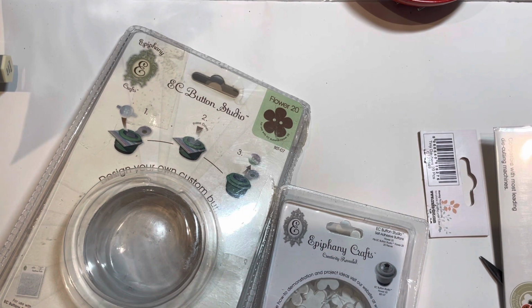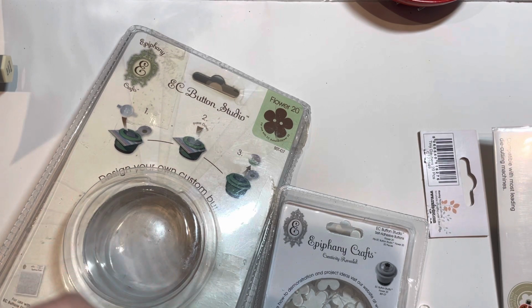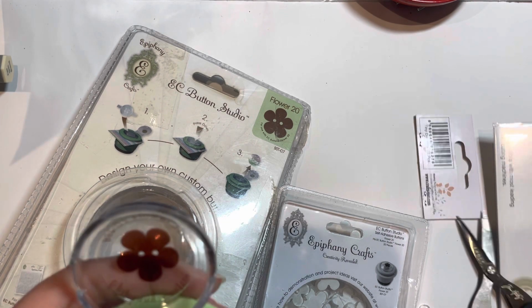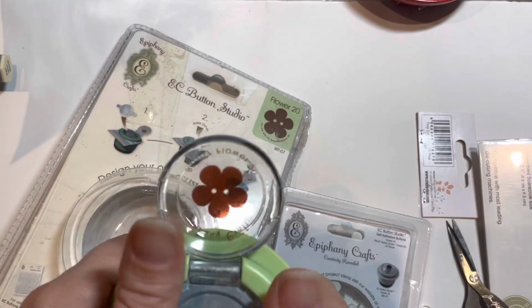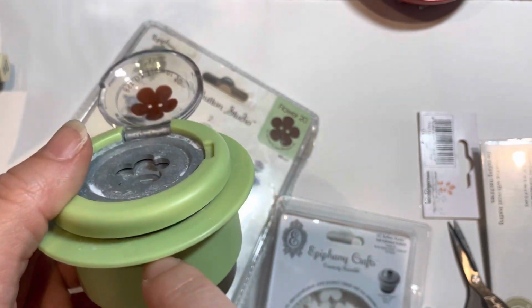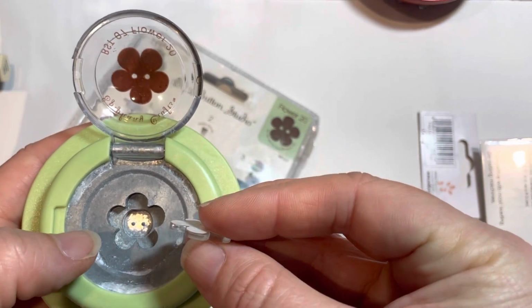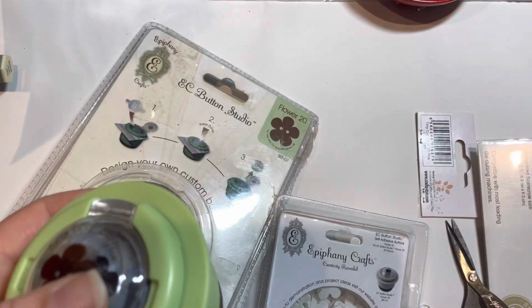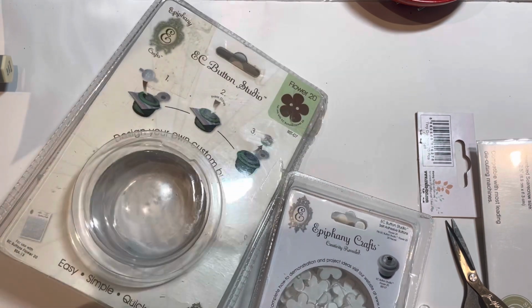Why can't I open that? I couldn't get it shut before. Now I can't get it open. Okay. There's one in there already. And then basically you put the paper in there. The paper gets cut by this to be the right size, sticks onto this, and you've got a little plastic button with the paper of your choice.